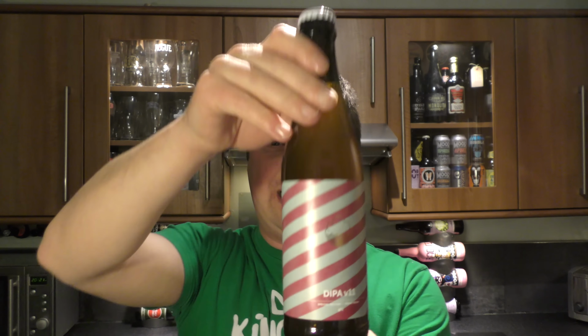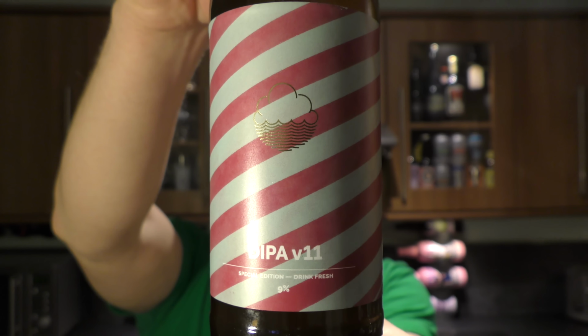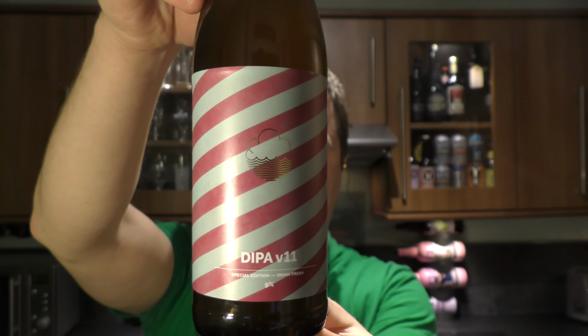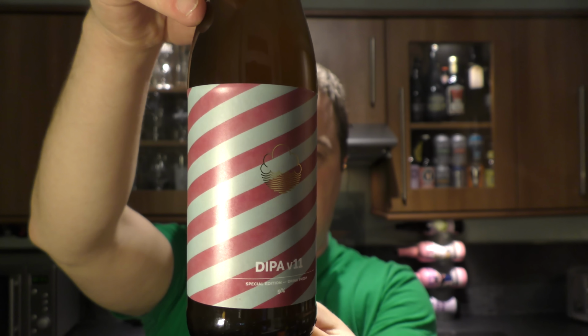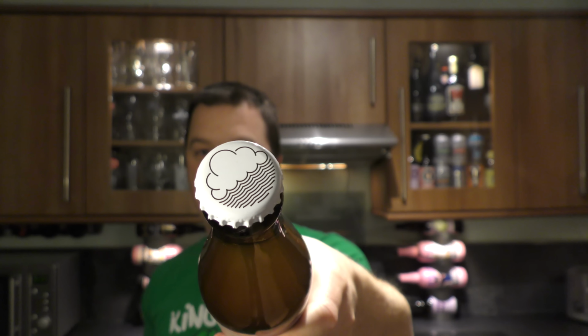Today we're going to try a beer from Cloudwater, a bottle of their Double IPA version 11, coming in at 9% ABV. There's a look at the label. There's the bottle cap. Let's get the beer out into a glass and see what we get.